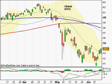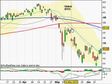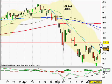And we still got that trend line to contend with over here. If we put this trend line in, the good news is we broke above it. So our next target is 55 in this area.